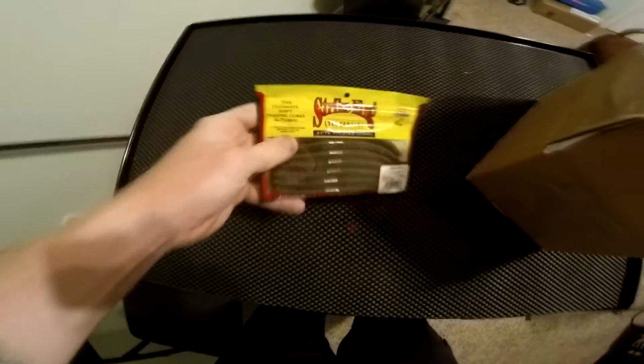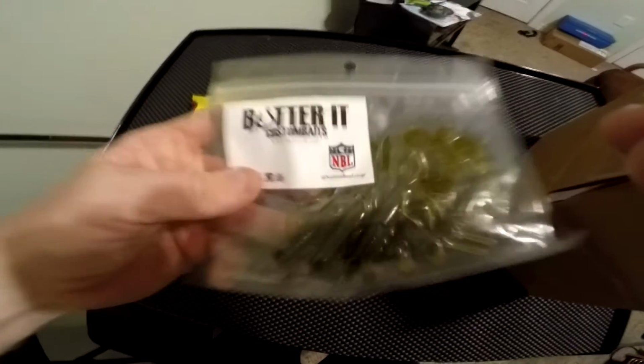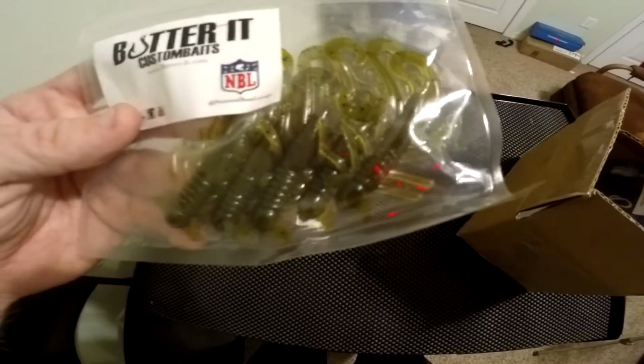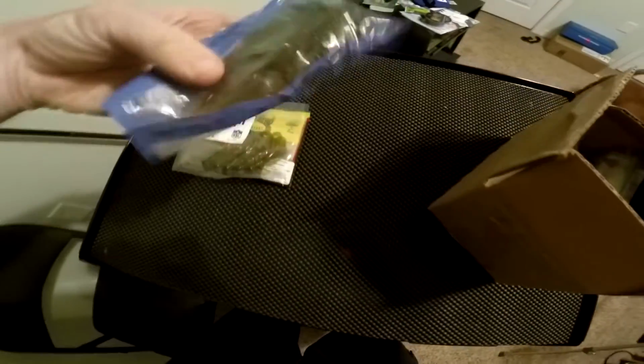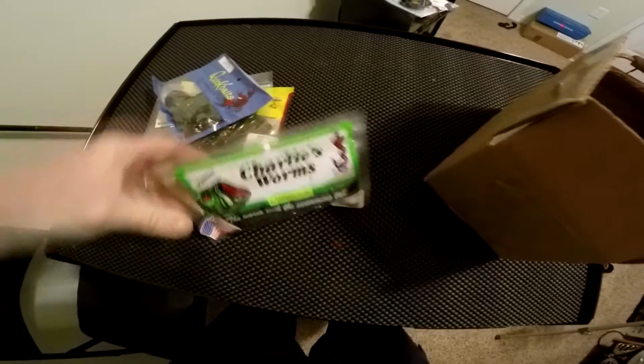Here's the box. We got some KastKing Cinco's, green pumpkin. We got some Butterit custom baits from Butterit.com. These are green pumpkin also. Little crawls, some quick bait crawls. I love these things for springtime and fall. These are pretty awesome, quick bait juniors. I like how soft they are, and the fish just seem to bite and hold on.